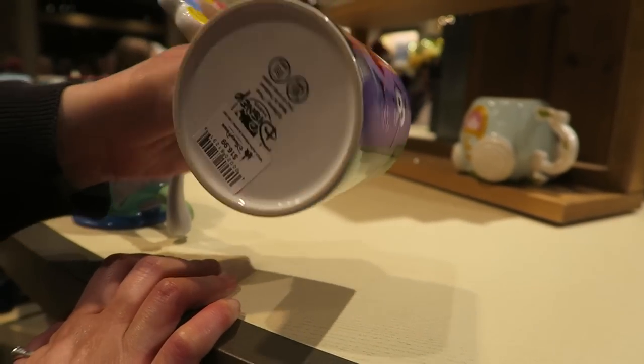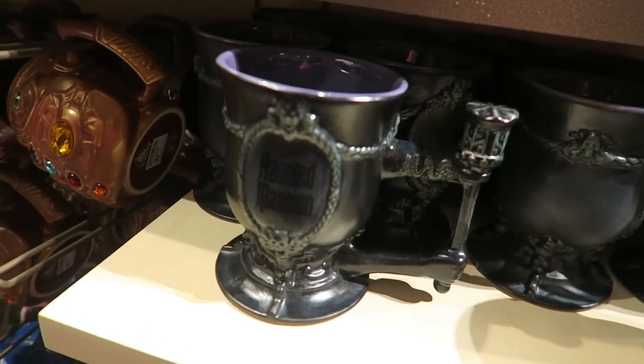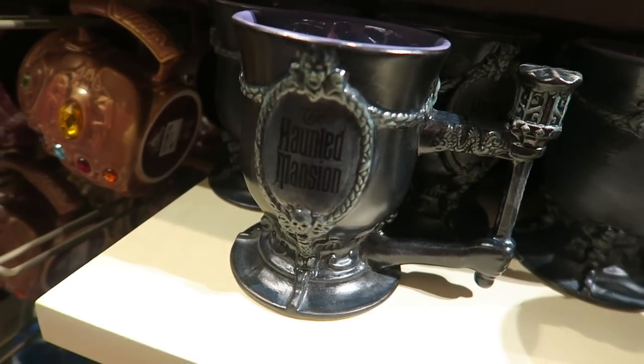How much is that? $16.99. I'll check out this Haunted Mansion one. That is kind of crazy.